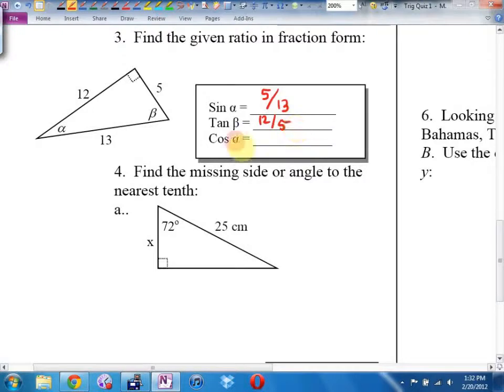Kara, what'd you say for cosine of alpha? Adjacent over hypotenuse, what over what? 12 over 13. So on your test, that's how I'll test, do you know the difference between opposite, adjacent, and hypotenuse? I'll give you a triangle and I'll say, tell me the fractions.